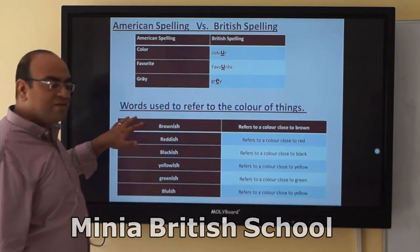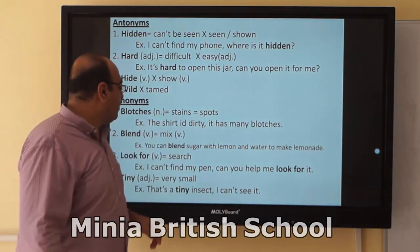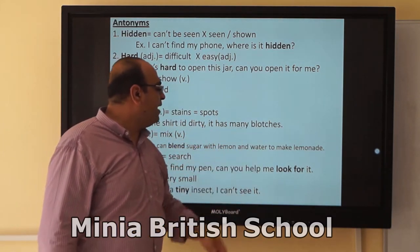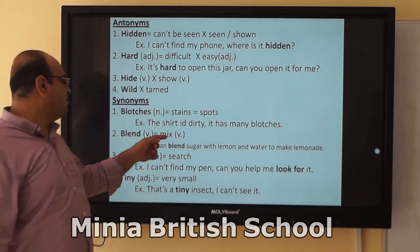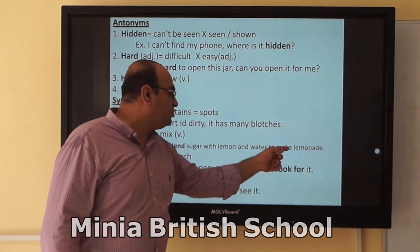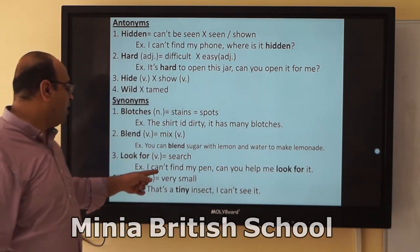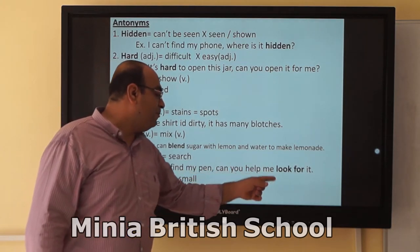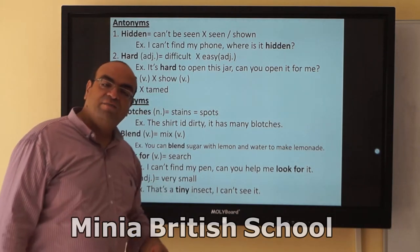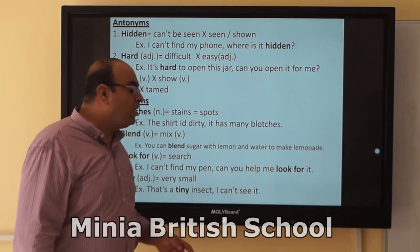Synonyms. Blotches, that's stains or spots. The shirt is dirty, it has many blotches. Blend, mix. You can blend sugar with lemon and water to make a lemonade. Look for, search. I can't find my pattern, can you help me look for it? Tiny, that's an adjective, means very small. That's a tiny insect. I can't see it.